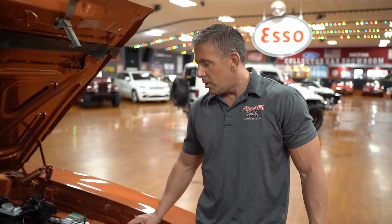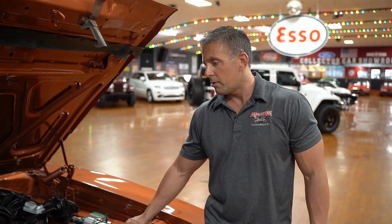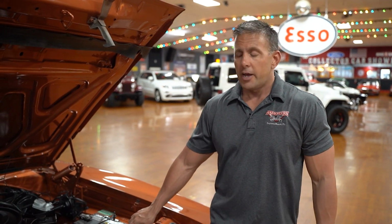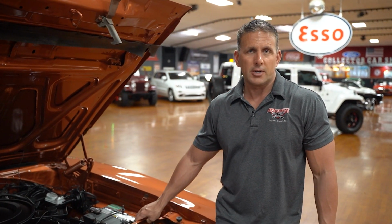So we're in 2021. The collector car market is extremely hot. And one of the items that has always been hot, and is hotter than even normal now, are our Mopar products. We are excited to present to you today this 1970 Dodge Charger.